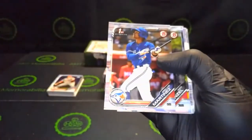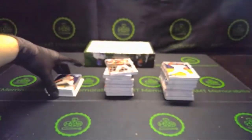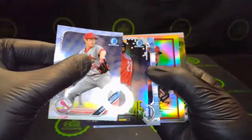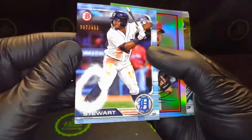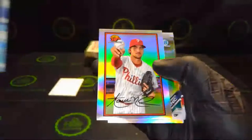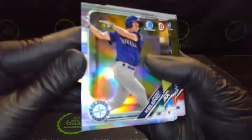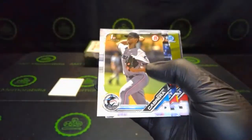Seth Beer or Elvis Martinez paper. Joe always likes to stick to one of the chrome cards. 397 out of 499 rookie Christian Stewart paper. Aaron Nola insert, 361 out of 499. Jared Kelenic refractor.